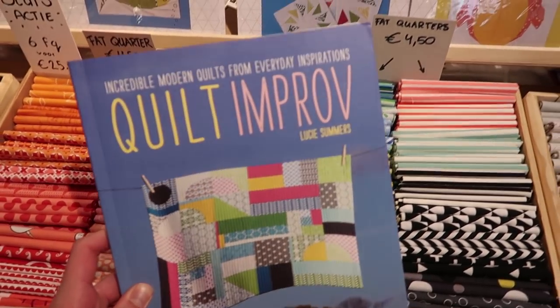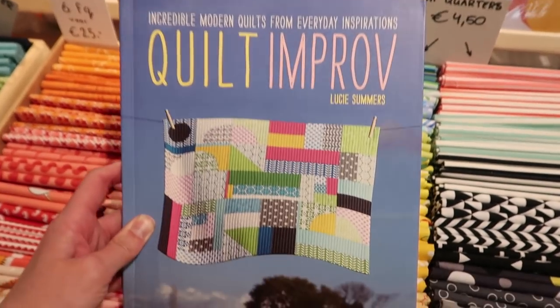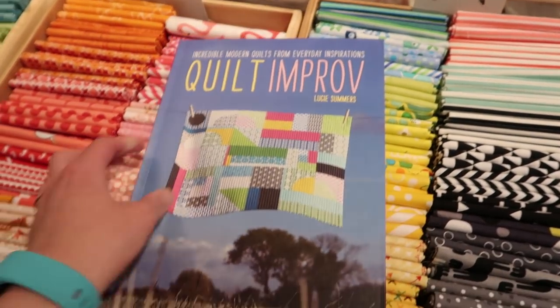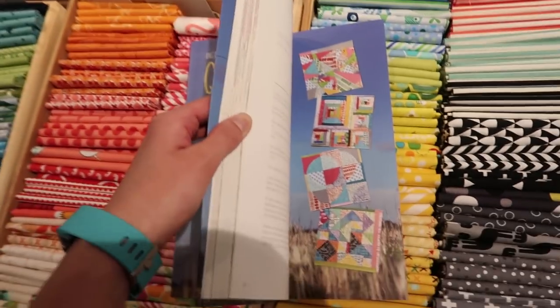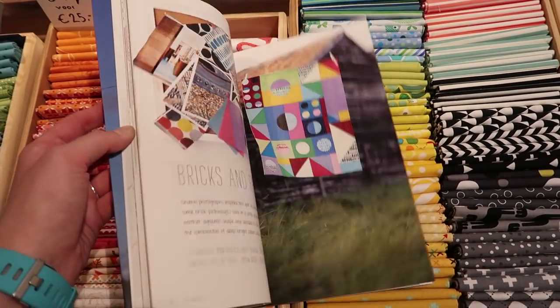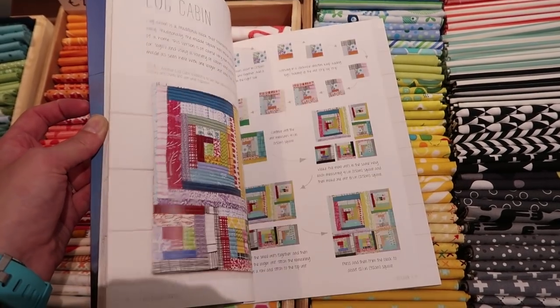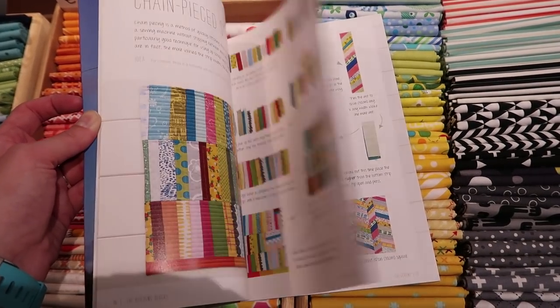I bought a new book. It's called Quilt Improv by Lucy Summers. I love this quilt on the cover, and I've never done quilt improv before, so it's really something I should try out. So I bought it for me and my mom, and then we can plan a weekend and both do something we've never done before, doing some quilt improv.